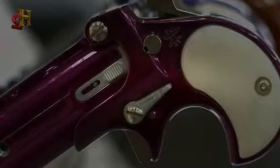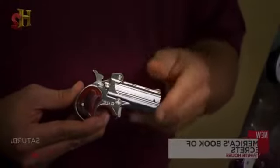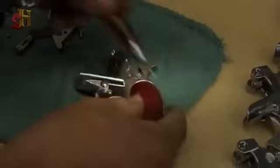Another key difference between 19th century Derringers and today's is the emphasis on safety. Cobra strives to make their weapons as safe as possible. This crossbolt safety that we've added to it prevents what's called drop fires. So if the firearm is ever dropped onto the ground and strikes its hammer when loaded, it won't ever discharge. 28 individually machined parts go into making every Cobra Derringer.